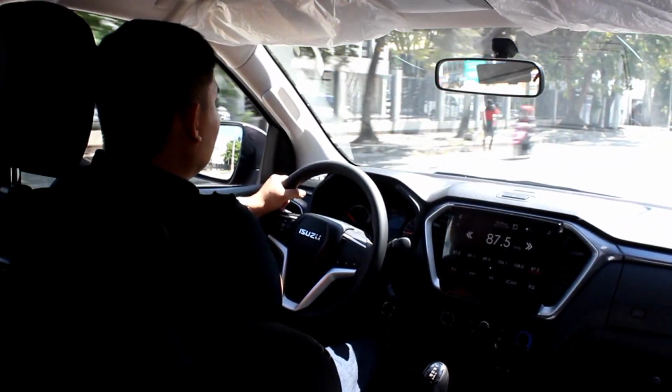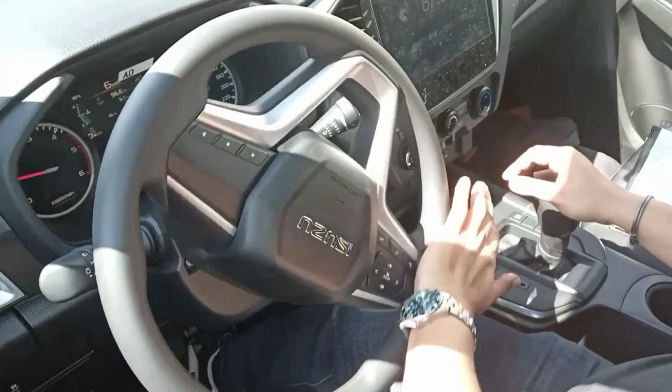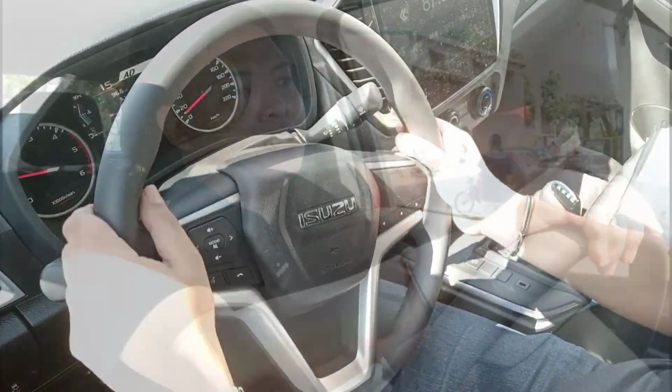So what does that translate to as far as the driving experience is concerned? Well, the D-Max always feels light on its feet, which makes driving it an effortless affair. And despite having a big displacement, claimed fuel efficiency is still 12 kilometers per liter in mixed city and highway driving. But aside from the power delivery, the steering is also nicely weighted, and the ratio is surprisingly quick, dare I say sporty. And that makes the D-Max feel a lot smaller than it actually is. It really doesn't feel like you're driving a pickup truck.